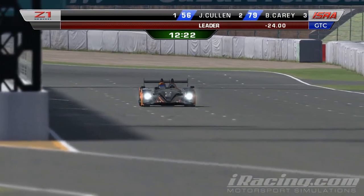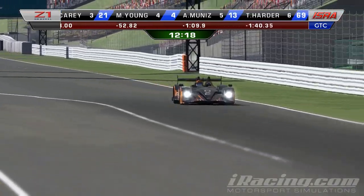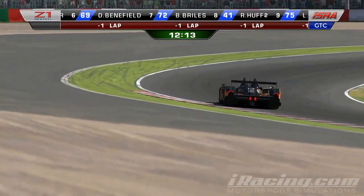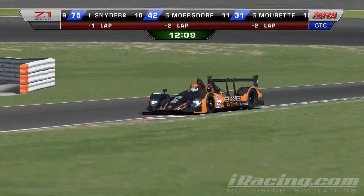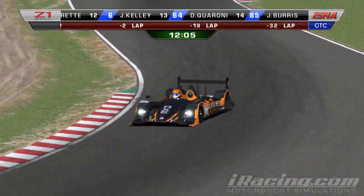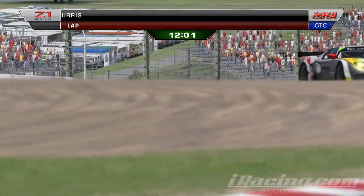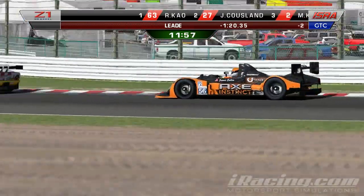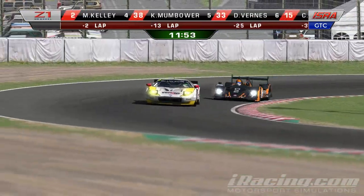James Cullen just kind of driving wherever he wants right now because he can. Why not? Yeah, at this point, with just over 12 minutes left on the clock and a over 24-second gap between himself and Brian Carey, not really having to push his car all that hard. Just wants to make sure he can get it to the end and not have a random spin like Brian, or I guess like Brian had. Hopefully he's able to get through everyone without any issue.